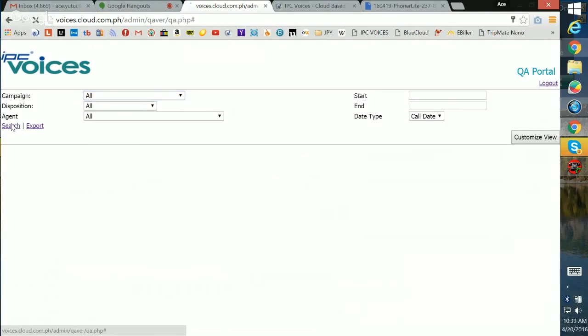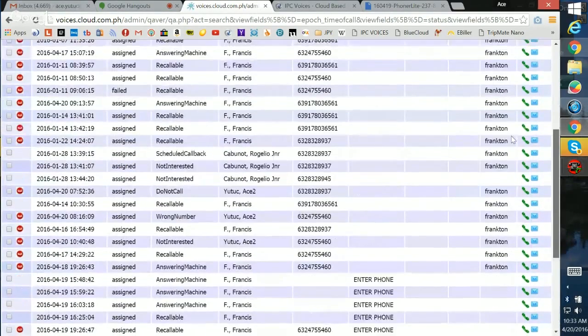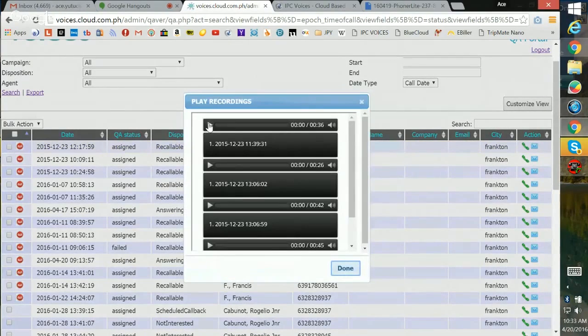Okay, let's check a campaign and let's search. This is the list of all the numbers that were called. If I may refer you to the left-most side of your screen, this red button signifies that the call has been recorded. Let's try one. I'll play the recording. For those of you who enabled audio on your computers, please enable the external output so you can hear the recordings. Okay, I'm clicking it.